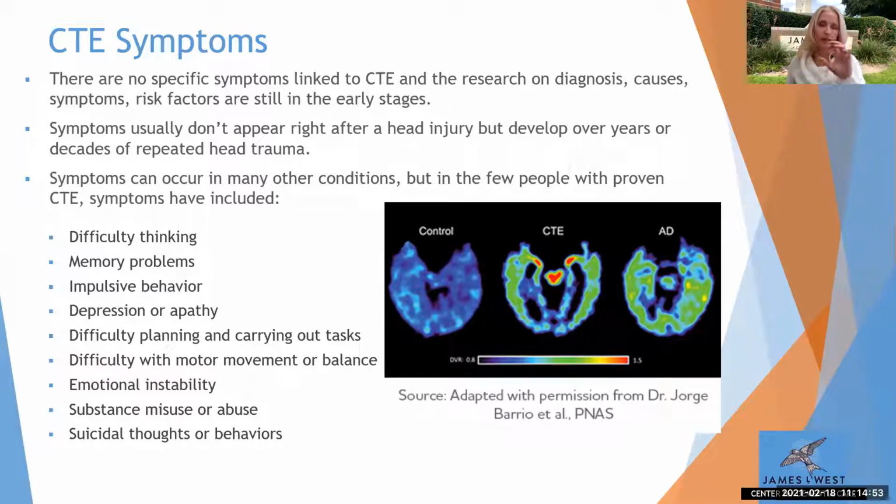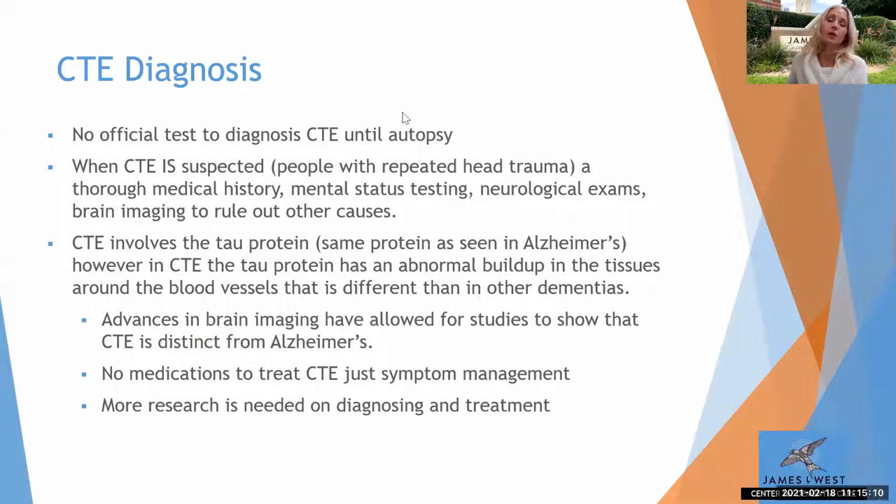And the picture here just shows me some brain imaging of the differences that we can see between an Alzheimer's disease on the far right, CTE in the middle, and a controlled brain on the far left here. There's no official test to diagnose CTE. Like most of the dementias, it's kind of a ruling out process. So if CTE is suspected, especially in people that have repeated head traumas, they're going to do a thorough medical history, family history, mental status testing, neurological exams, and any possible brain imaging to rule out other causes.